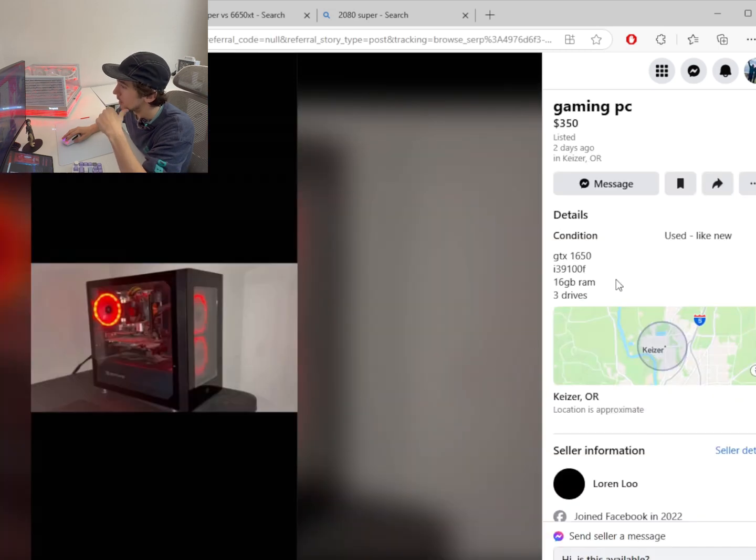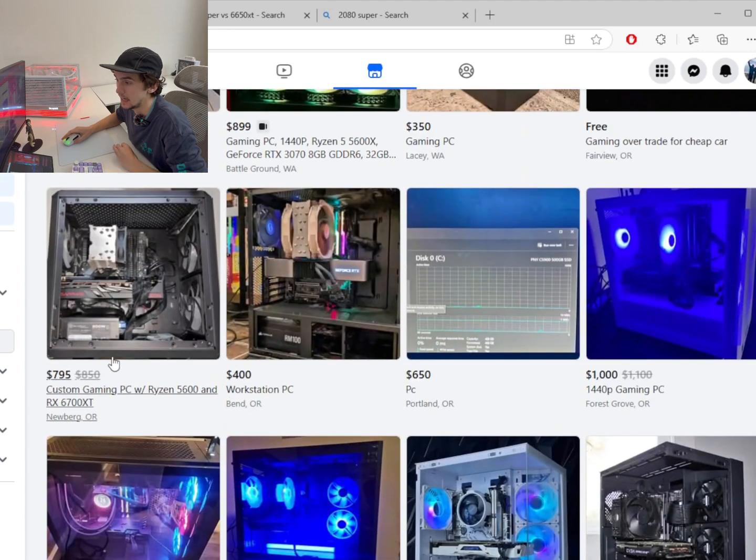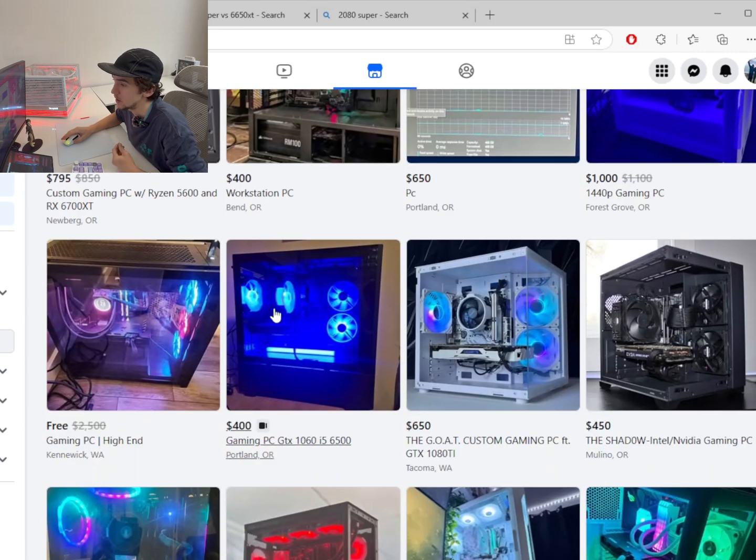$350. We got a 1650 and a 13900F, 16 gigs of RAM, 3 drives, no SSD. Not a super clean post. I'm just going to say it's a flop. Because when you're shopping for a used PC, I don't want you to buy something and not game as good as you want, and then you're just dead end. No future proof. You don't have any upgradability. If you're buying a PC, it's 2025. You don't want to buy these crazy outdated components.